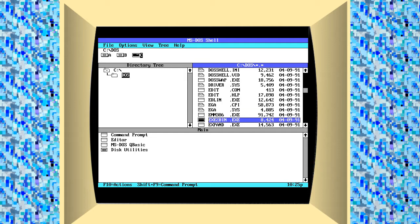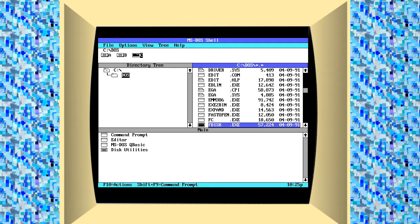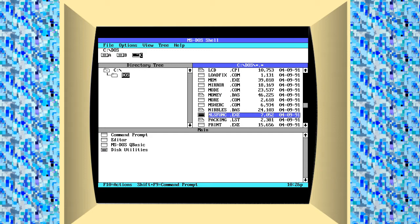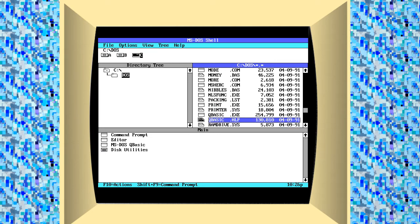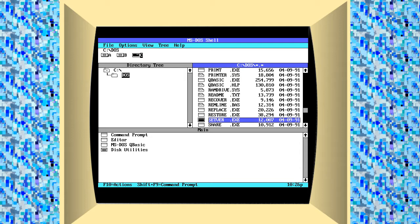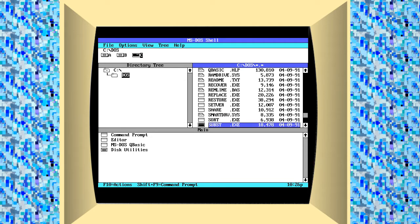Okay, so we have EMM386, exe2bin. Okay, we have expand, FC. I'm not sure what FC is. Fastopen, fdisk, find, format. We have help, join, label, mem. What is this? MLS funky. We got print, QBasic. Okay, what is this? Recover, replace, restore, setver, setver.exe, share, sort, subst, subst.exe, unformat, and xcopy, and that's it.